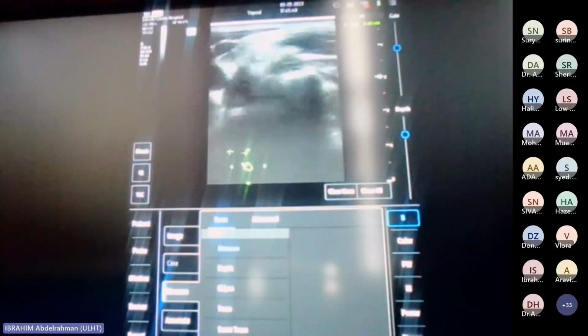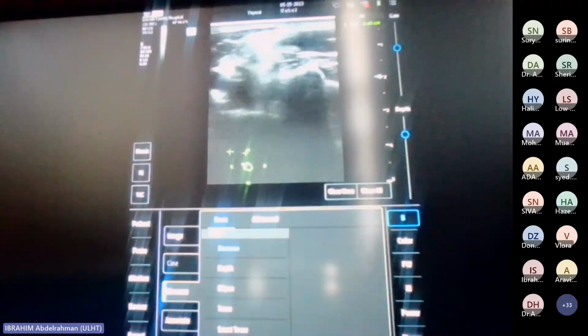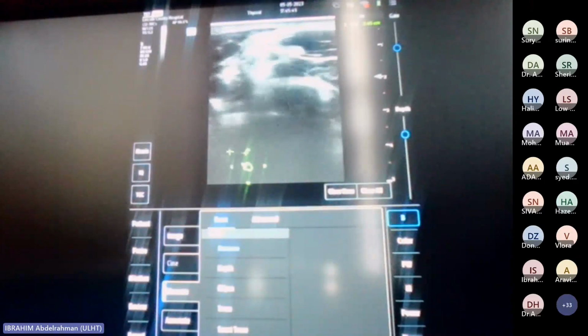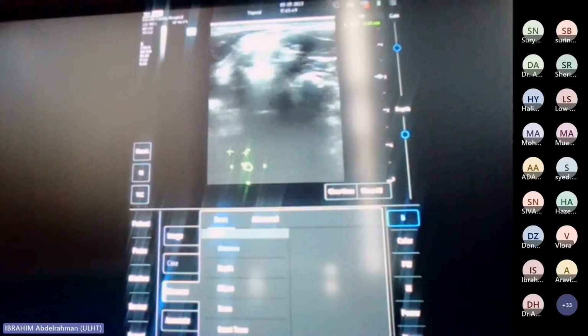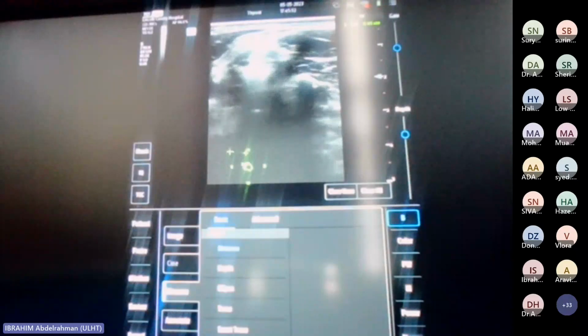Having said that, one should do too many ultrasounds to be oriented with the normal anatomy in order to be able to make out a look like that. Feel free to do it, rather than start looking at abnormal and trying to figure out what it is. Definitely start with the normal.